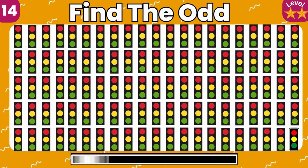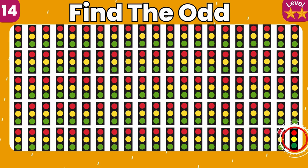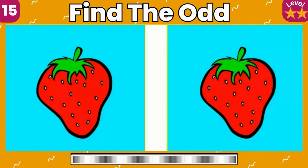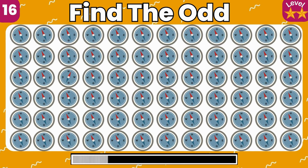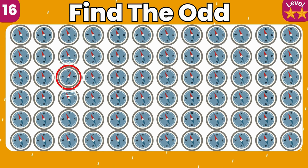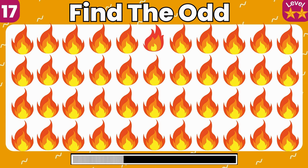Green signal for you to find odd emoji. Can you find the one difference between two pictures? Any odd compass you see here? Lots of fire here. Do you see anything odd?